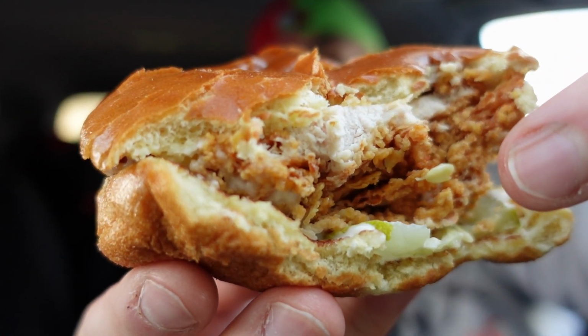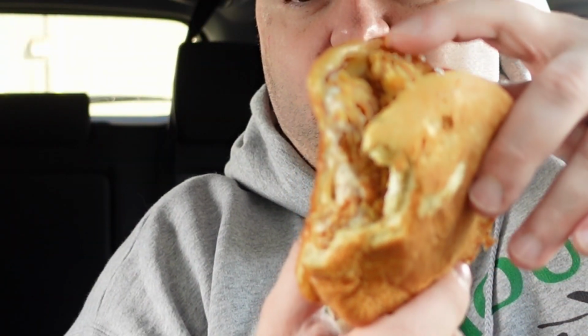So let me see if I can, I'm gonna try to get a bite from this side here, which has a little bit more of the thicker chicken. And I'm gonna tell you some observations of what I saw inside of the restaurant while they made this that I think is interesting.